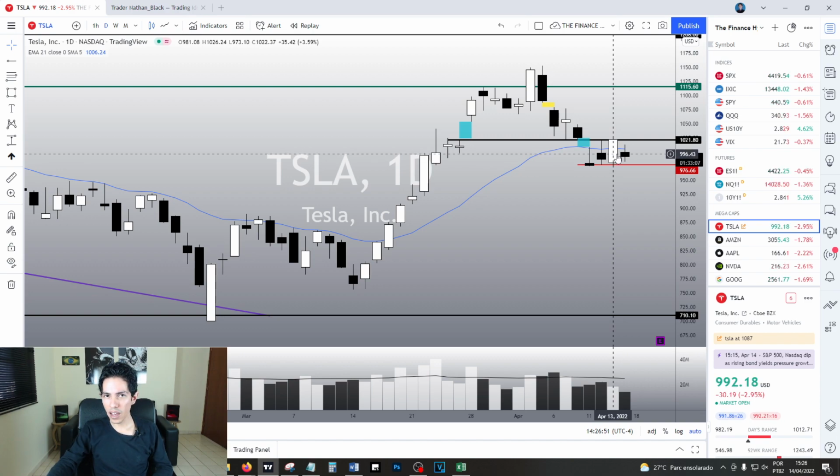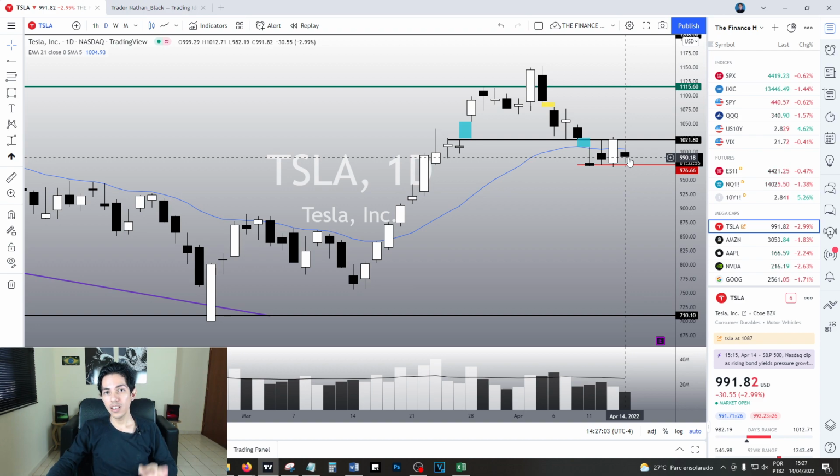Should we sell Tesla? Should we buy Tesla? Is this good or bad? In my humble opinion, guys, this is very good, okay? As crazy as this sounds, this drop is good and it is important in order for Tesla to develop a stronger, better bullish structure that could make it fly again. So I'm gonna explain to you guys in details how this works in this video.